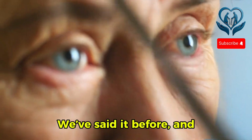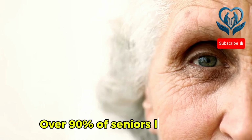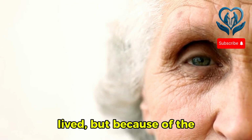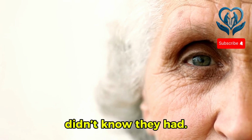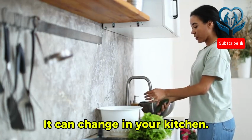We've said it before, and it's worth repeating. Vision loss isn't just about age. Over 90% of seniors lose vision not because of the years they've lived, but because of the nutrients they're missing, the inflammation they've ignored, or the circulation issues they didn't know they had. But that can change. It can change today. It can change in your kitchen.